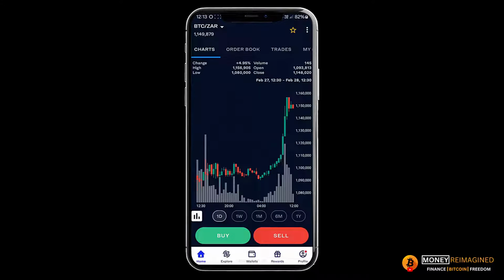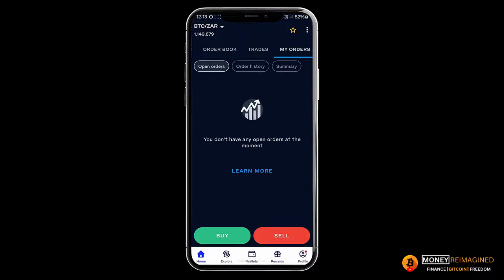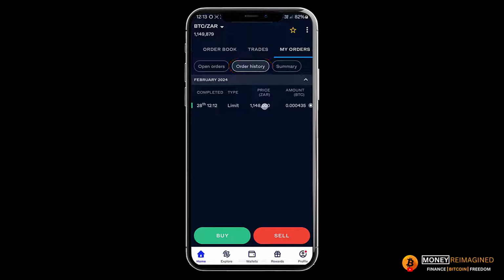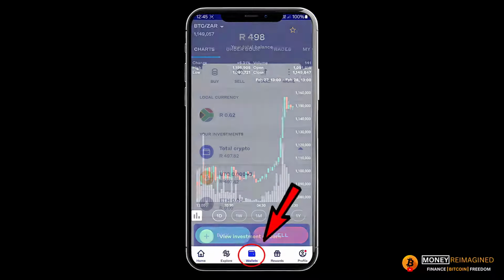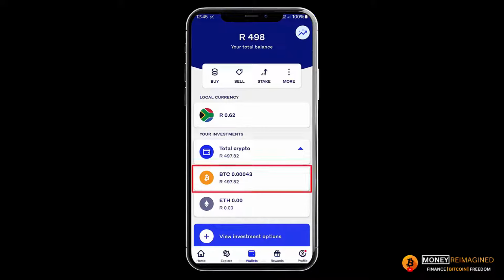Now when your order executes, Luno will notify you and your order will move to the Order History tab. It'll also now show under the My Trades tab. If you navigate to the Wallet tab now, you should see your Bitcoin appear in your Bitcoin wallet. Remember, your buy transaction is only complete once your order has been filled and your Bitcoin appears in your wallet. Until then, your order is pending.